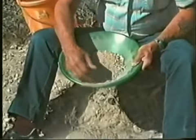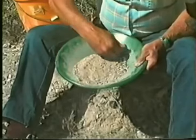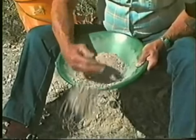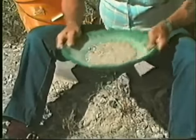The specific gravity of gold, it drops down to the lower end, and what you do is just keep twisting and turning and pumping and bumping until you get the gold down to the bottom of the pan.